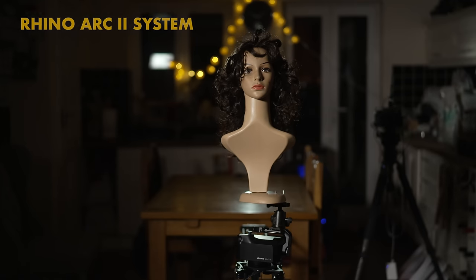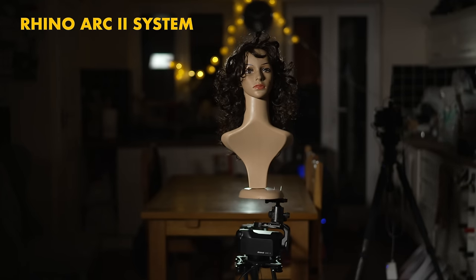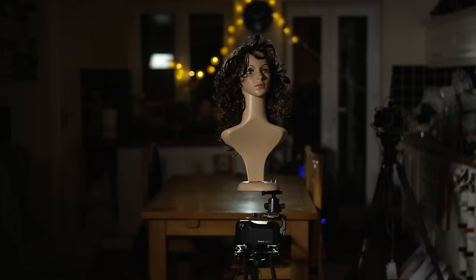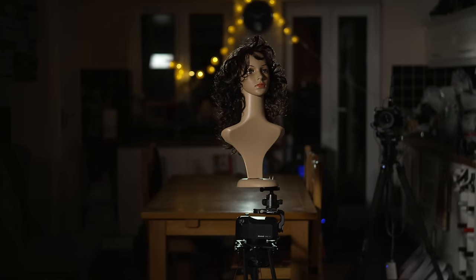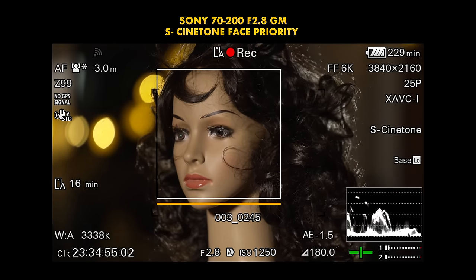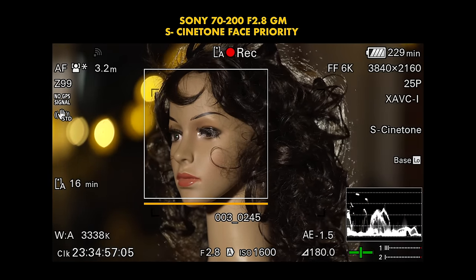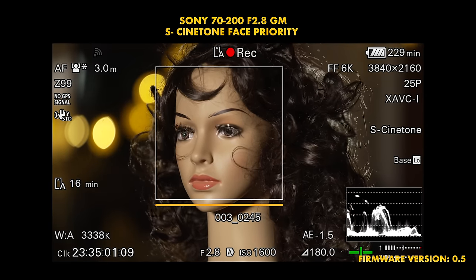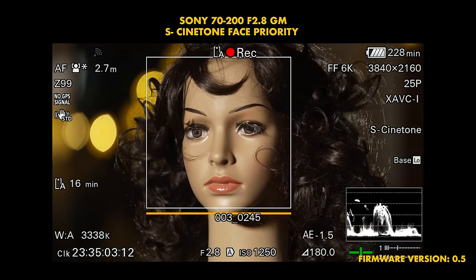And she's on the Rhino slider with motorized head. So she's going to rotate slightly and move backwards and forwards, adding a few little conditions like rotating and seeing how it works. So what do you think, Lollipop? This was to see how face tracking and just general autofocus worked with all these different types of lenses, native and adapted lenses, to see at which point it would lose the face.